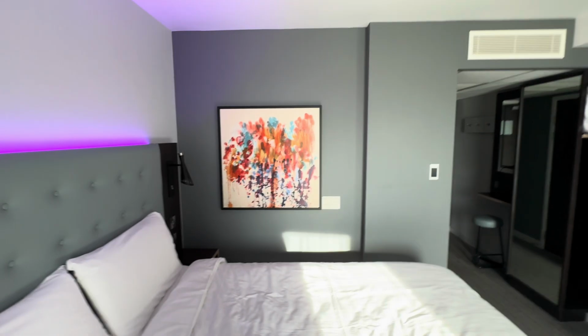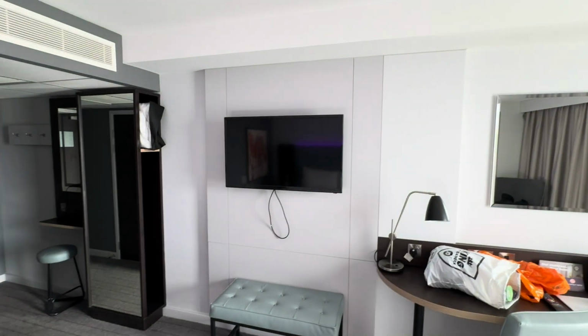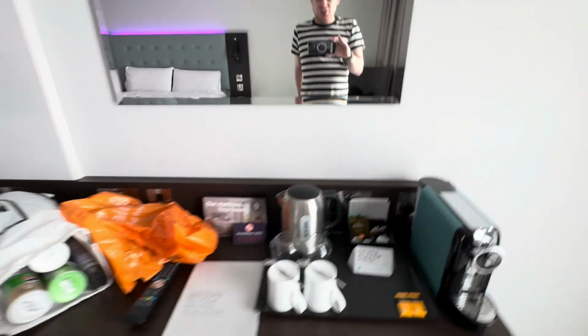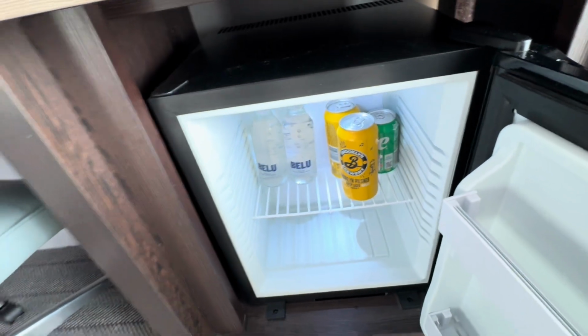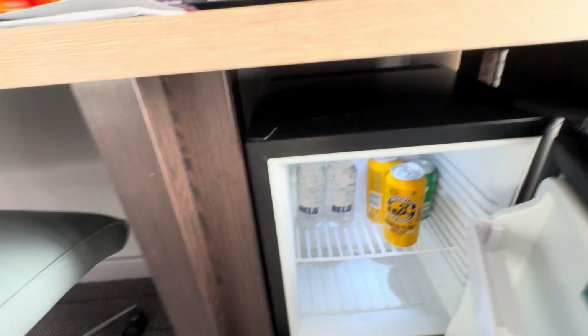Look, this is a massive space actually. I've got a painting there named Gemma. And we've got a big TV there as well. We've got a little work area, which is just full of food stuff. We've got a kettle, an espresso machine, a comfy office chair, and a little fridge with some water in it, and obviously some of our own little stuff as well. And it's all complimentary too, which is really nice actually.